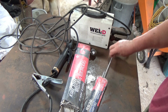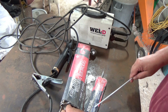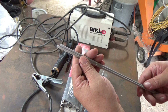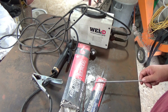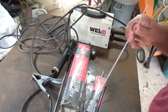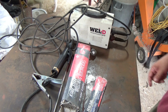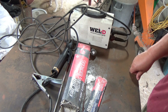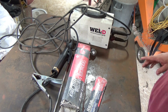They come in two diameters. This is 2.6 millimeter, and this is 3.2 millimeter. Doesn't sound like much, makes a big difference. 99% of what I use is the 2.6, and I wish I could get smaller. Most of the steel that I weld around here is 2 millimeters thick, on average, even thinner. Though a lot of the 1 inch by 1 inch tube I use is 1.1 millimeters thick.